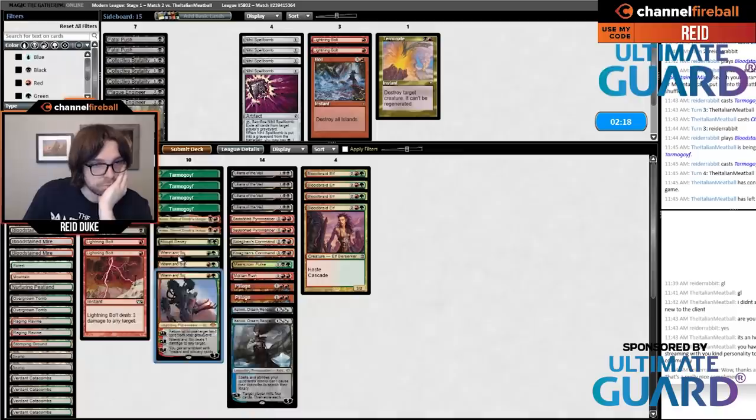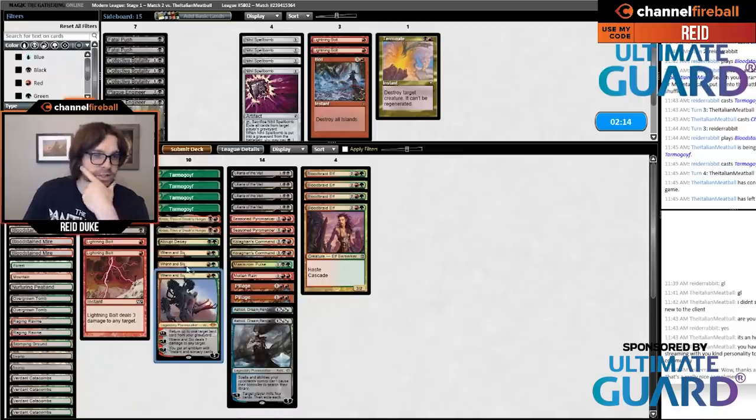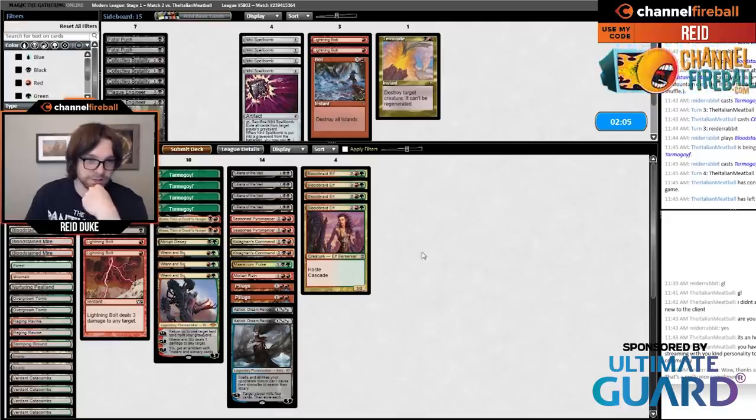Sometimes trim one Wrenn and Six. Drawing multiple Wrenn and Six is pretty bad, but drawing one helps you get to three mana on curve, and casting these three mana cards on curve is how I win the matchup.